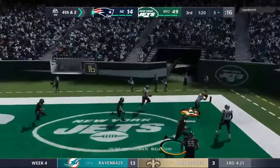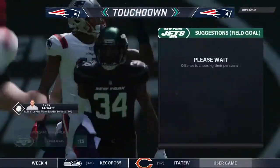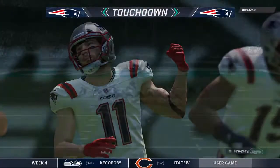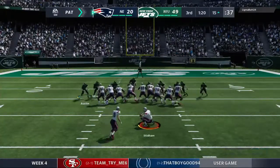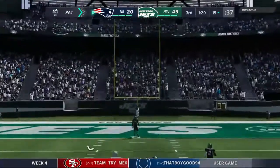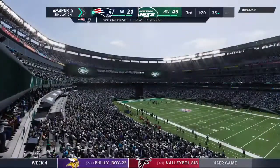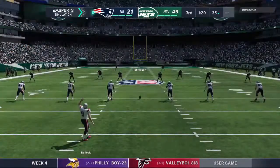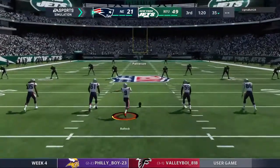Flushed out right. As a man, and it's Edelman for the Patriot touchdown. Complete to number 11, Julian Edelman. His 4th touchdown on the year. And the Pats able to cash in for 6. And that'll cut the lead down to 28. Makes the score Jets 49, Patriots 21. Now Bullock will send this one away after the touchdown.